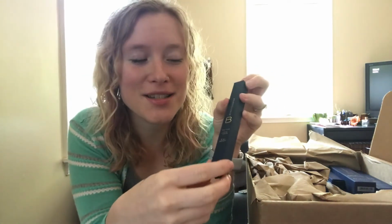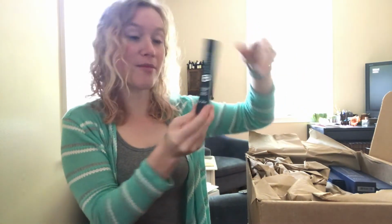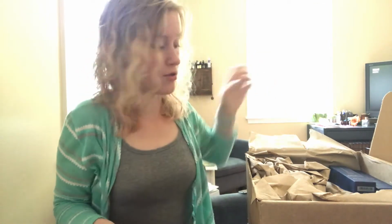All right, first one we've got here is a brow pencil. And that's the reason I'm not wearing makeup right now, is I really want to be able to try all these products out and show you the finished results. So we've got a brow pencil, we've got a volumizing mascara, we have another cream blush. Okay, I thought this was going to be a lip shade. This is a cream blush.